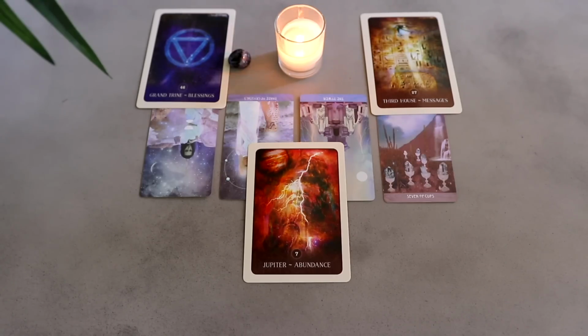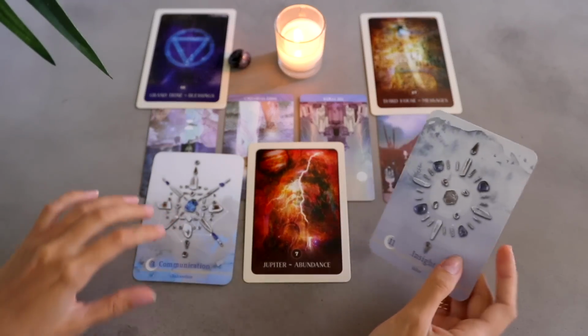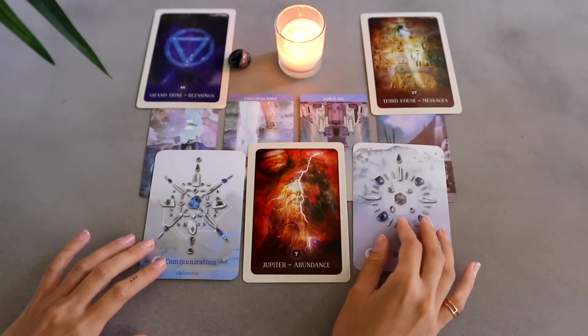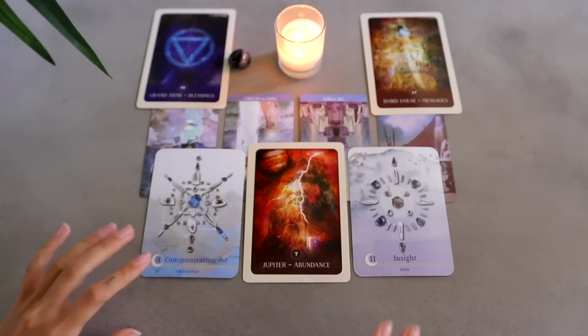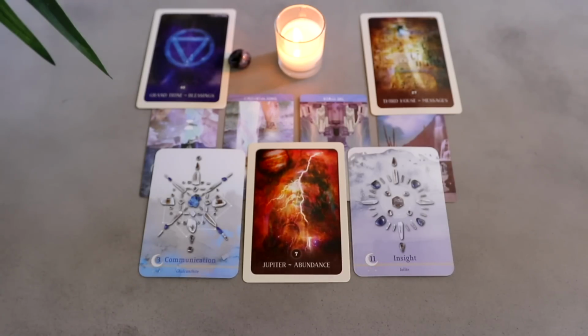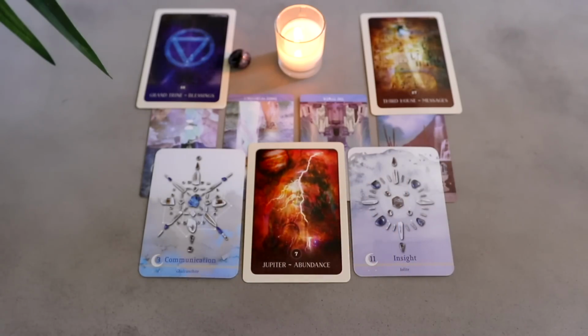Then the next two cards that we have over here, we have communication, which is so connected to Gemini, and then we also have insight. So with these two cards, very philosophical with this insight over here. You guys might be very interested in learning again, gaining knowledge, having fun, exploring and learning new things and experiencing new cultures. You guys also might be really attracted to traveling, because Gemini and Sagittarius, Jupiter, it's about travel. It can be quick travel, it can be long travel, it can be all the types of travel. It's just very interested in experiencing other cultures and different things and expanding its knowledge and awareness.